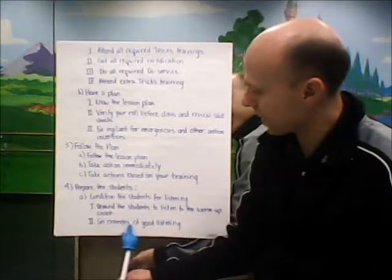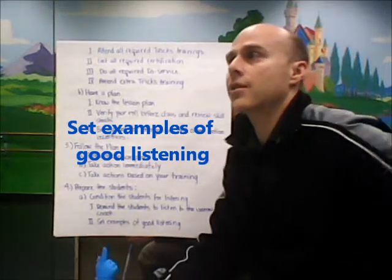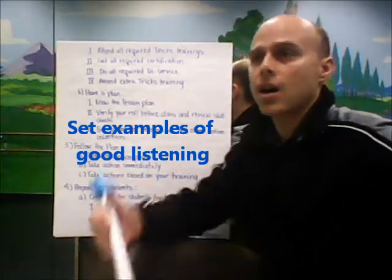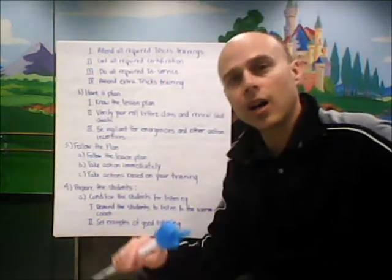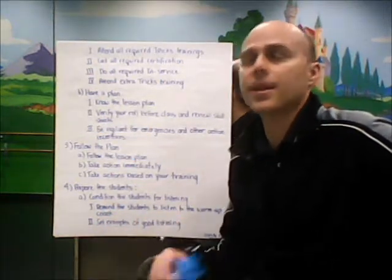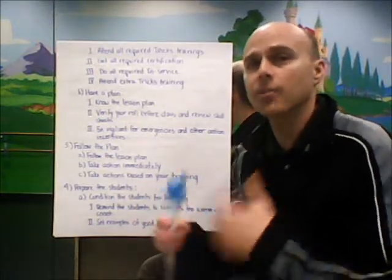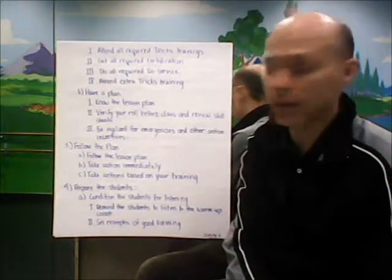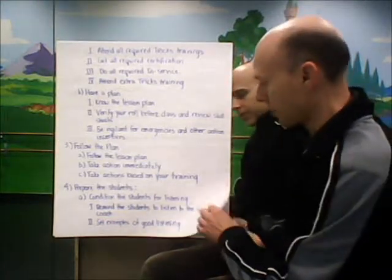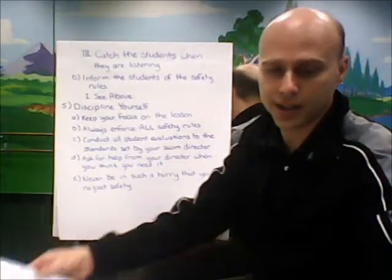Another way you can do that is by setting examples of good listening. Sometimes we have the students help us out with skills, like we say, okay, tell me when to go, tell us when to stop. It's important for you to be going when they say go and stop when they say stop, and show how you can be a good listener when it's your turn to be a listener. Those are 2 ways that you can help condition the students for listening.